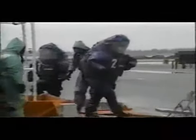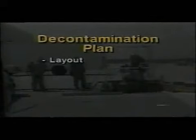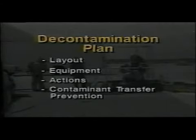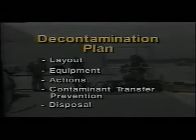A successful decon plan must be capable of adapting to a variety of situations while providing the most complete and appropriate methods of decontamination. A thorough plan specifies the layout of decontamination stations, the necessary equipment, specific actions, procedures for preventing contaminant transfer, and methods of disposal for contaminated clothing and equipment.